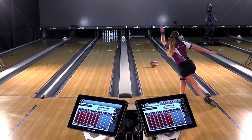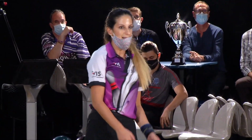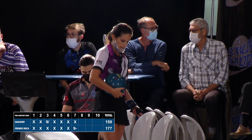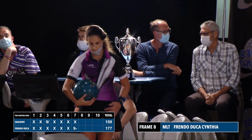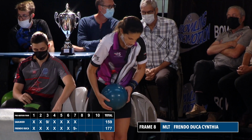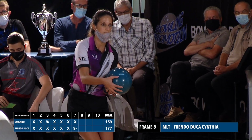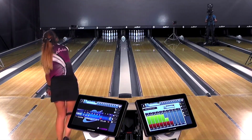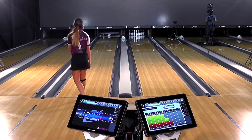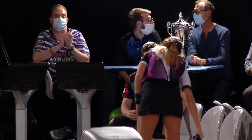Let's see where we are now. By virtue of that flag, we're now down to Valentin only down by 6 pins. So whatever Cynthia does, Valentin will be able to get up and take the lead. And again, that is including Cynthia's 8 pins of handicap. And another beautiful shot there. Lay off. Yep, no problem. And Cynthia keeps her balance and gets through the shot.